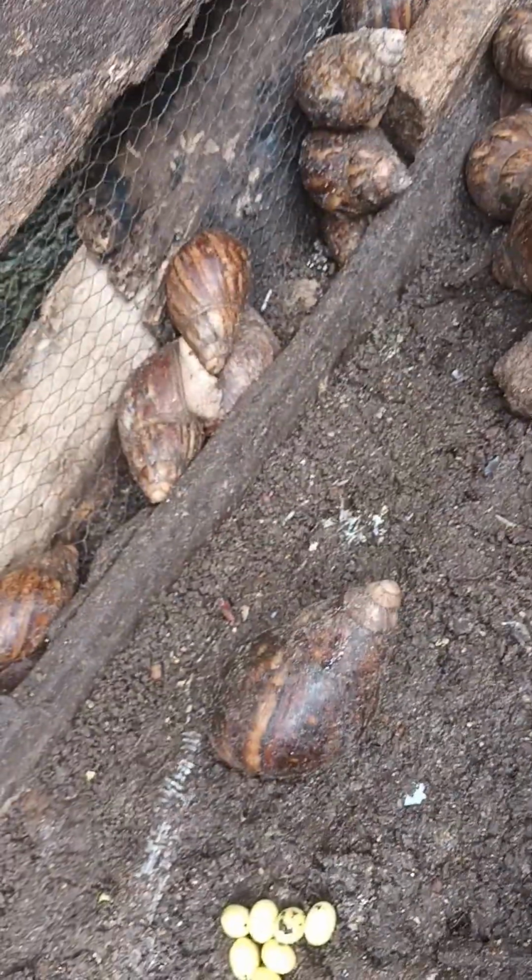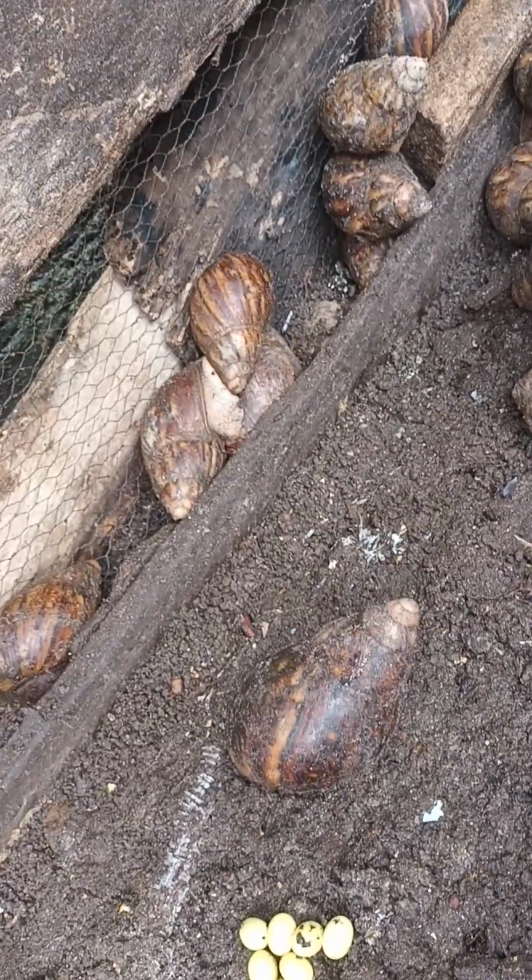Same to those ones that you are seeing. I'll be sending them to Lagos this morning. I sold each of those ones for 1,000 naira per one.